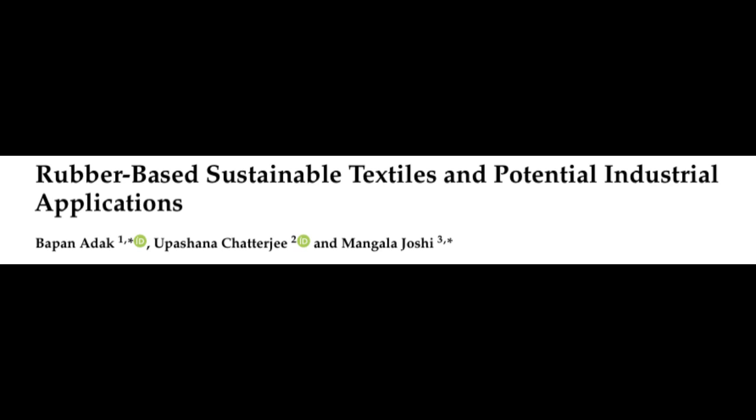And the review mentions industrial uses for lyocell too, not just clothes. Absolutely. Its strength and durability make it really well suited for things like reinforcing rubber in tires, for use in anti-vibration components in machinery or vehicles, and even as high-performance linings in protective gear.